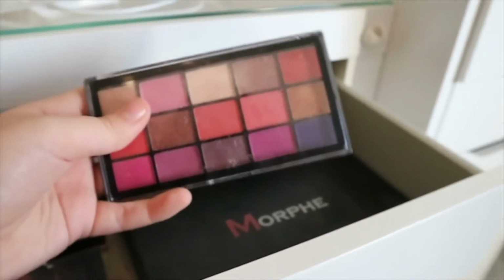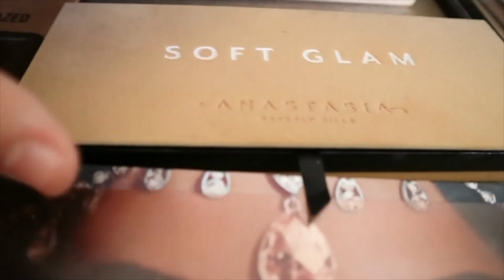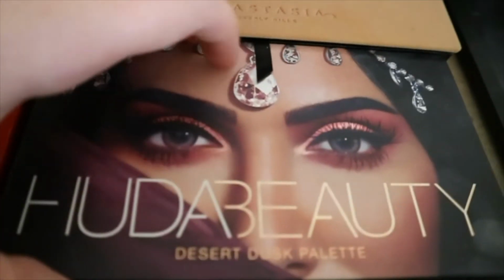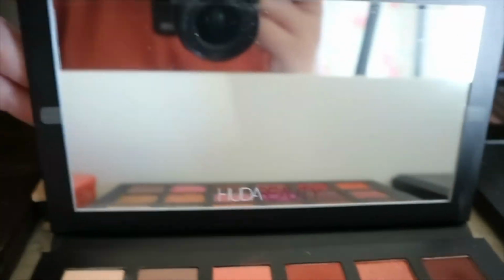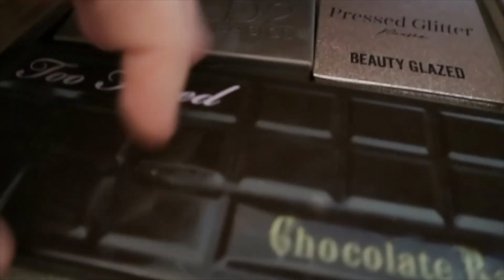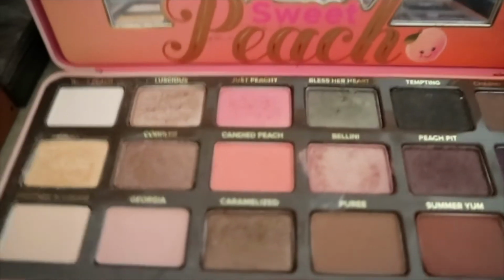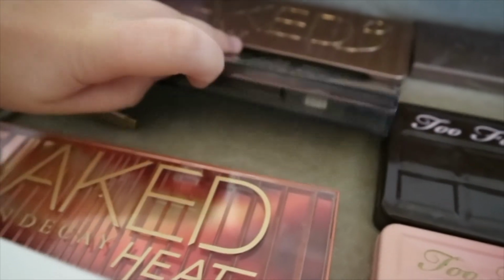An MUA palette here. Then a Sofix Extra Spice Revolution palette. The Anastasia Beverly Hills Soft Glam, which is new to my collection and I bought from Sephora. Huda Beauty Desert Dusk palette, which is stunning. I absolutely love it, and the mirror is great. It's really big. It's just amazing. Naked 2 Basics, Too Faced Chocolate Bar palette, Too Faced Sweet Peach palette, Naked 3 by Urban Decay, Naked Smoky and Naked Heat.